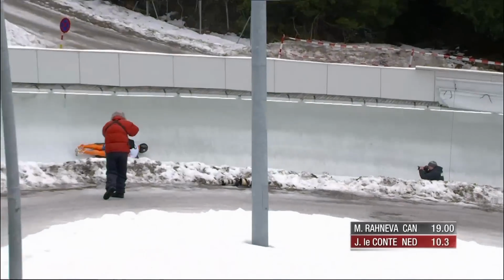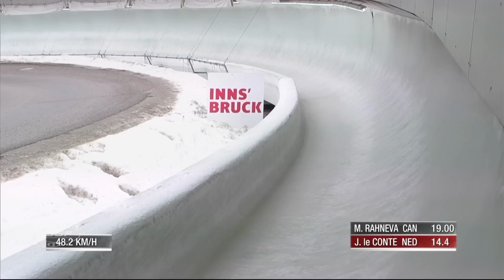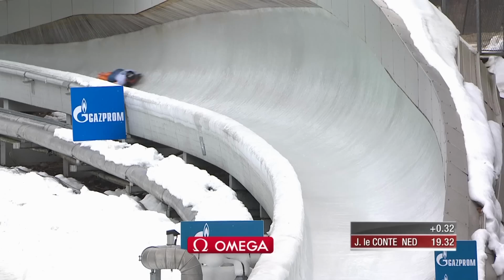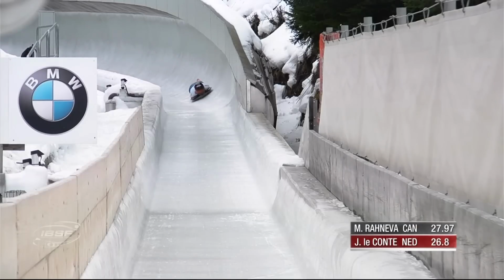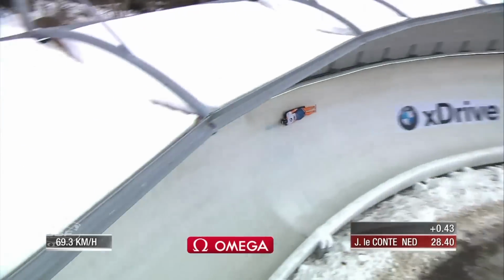5.44, so a little back on the start, but she's got a bunch of runs down this track. We'll see what she can do. That brush on the left wall between 1 and 2, though, is not going to help, especially with the deficient start time. 10th place in St. Moritz with her and Kimberley Bos both in the top 10, the first time for Dutch skeleton. They were incredibly excited. Yeah, rightly so.